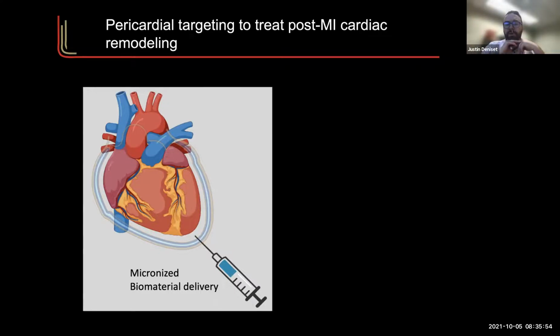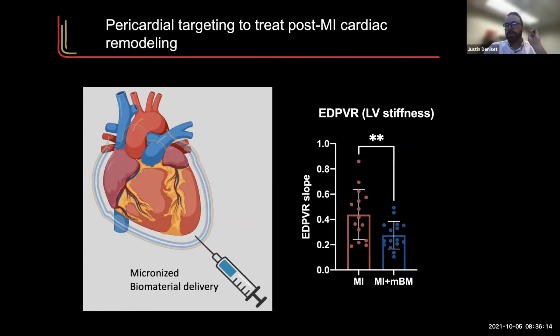So this is some preliminary work that we've been doing where we've taken a micronized version of this biomaterial and started to inject it into the pericardial space, combining this with our intact pericardial infarct model. And what we've seen thus far, it's still early days, but we're able to mimic some of the functional benefits we see with the epicardial implantation of the patch. So if you just inject it into the pericardial space, we're already starting to see benefits in less LV stiffness.